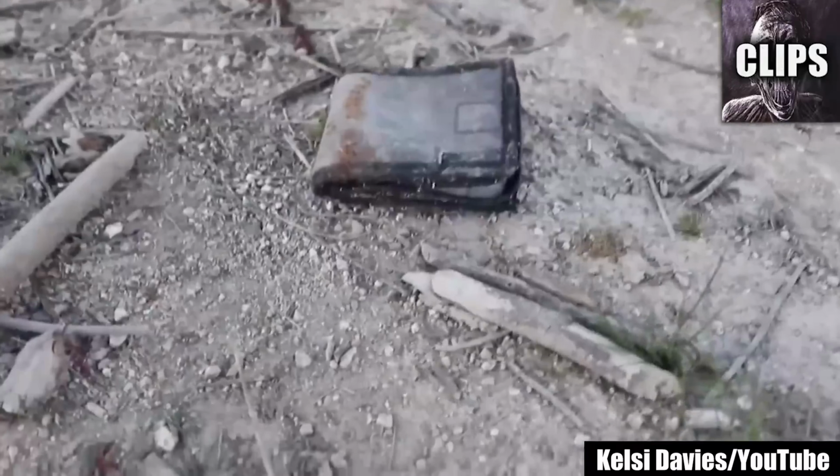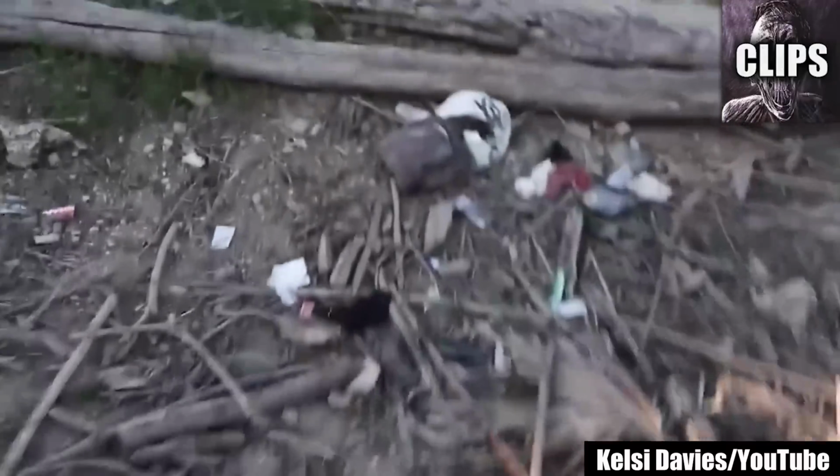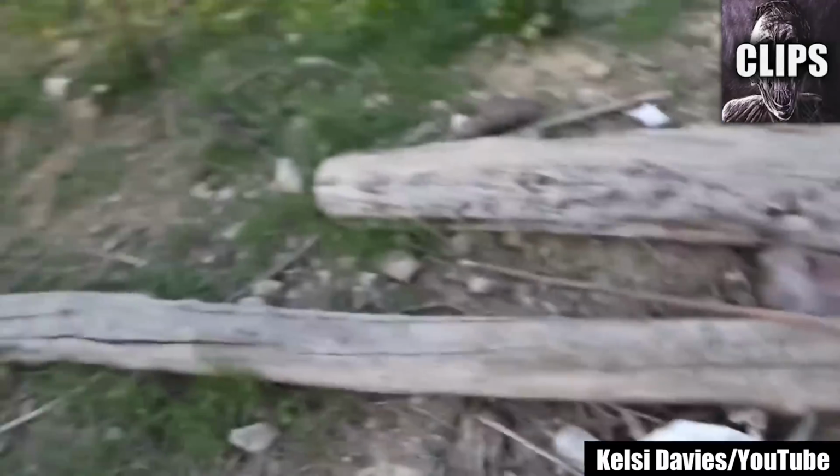Later, they come across a lot of strange debris. Is that a wallet? What is all this? Someone's backpack? Their comb? Oh no, this is a lunchbox. Does this stuff belong to those who lost their lives at the hands of Val?